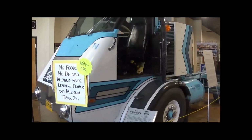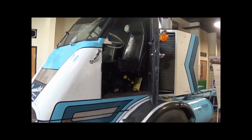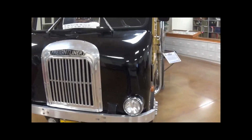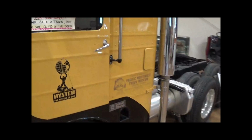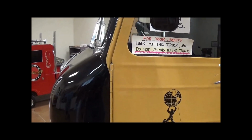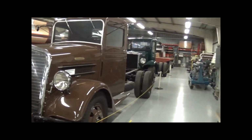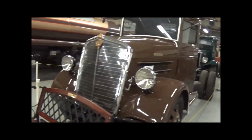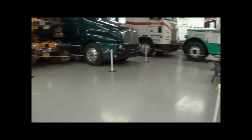There's a totally amazing display of trucks of all shapes and sizes in this museum. There won't be time in this video to show you all of them, but I'll try to go through a little bit of the highlights of them. And then you need to go there and see them for yourself. It's a fantastic collection of trucks of all sizes and ages to keep those big wheels rolling, to bring you fuel.